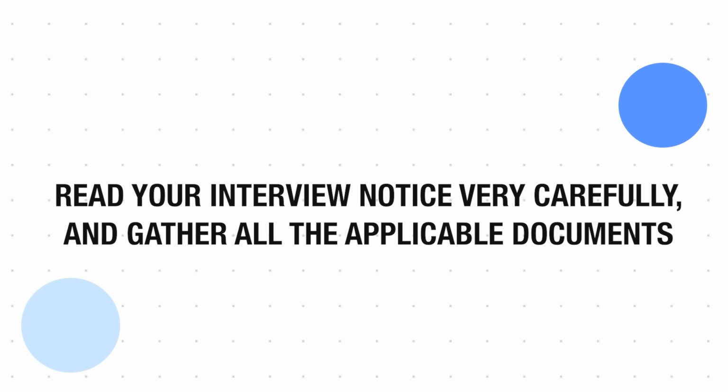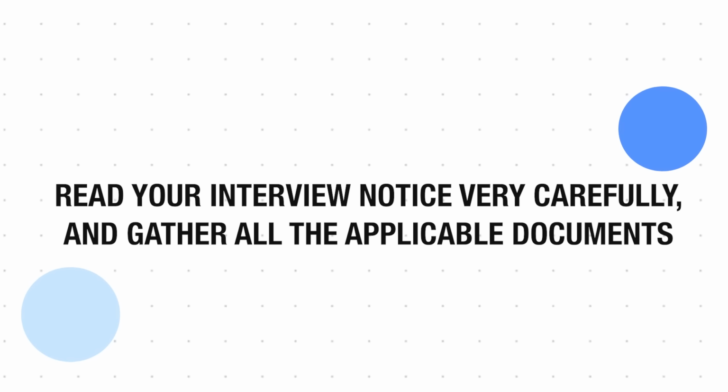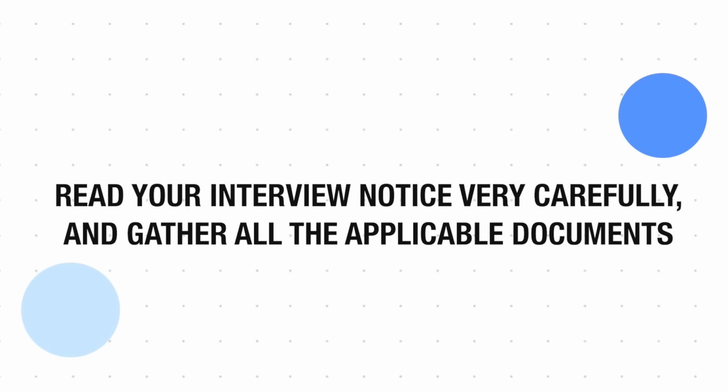What do you bring to the interview? Make sure you bring these documents. You're going to get an interview notice, and that interview notice is going to be very specific about the kinds of documents that you should be bringing to the interview. Make sure you read your interview notice very carefully and gather all the applicable documents.